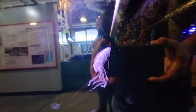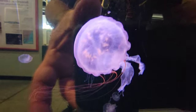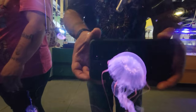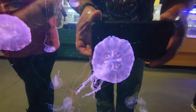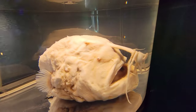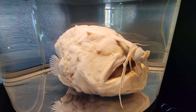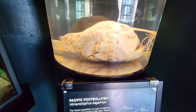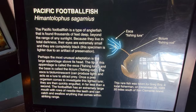Oh yeah, look at these guys. That's so cool. This one just wants to give us a show. That's so cool. A Pacific football fish. I don't think that thing is alive anymore. Whatever, it's pretty cool. Another moment for you guys to pause and read if you want to.